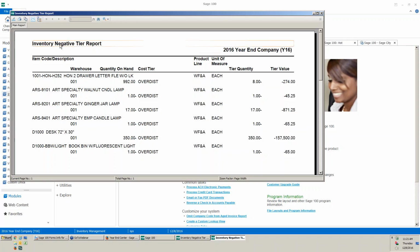So this first report, the inventory negative tier report, gives you a list of all of the tier quantities, basically all of the items that have gone negative. So you can review through that list, make sure that those are things you're aware of, that you know they're valid: I sold these items before I have received the goods for them, and I knew that I was doing that.